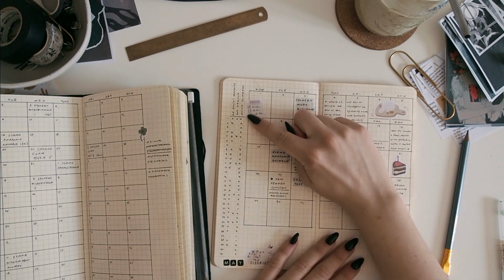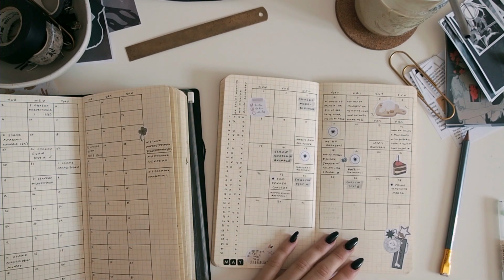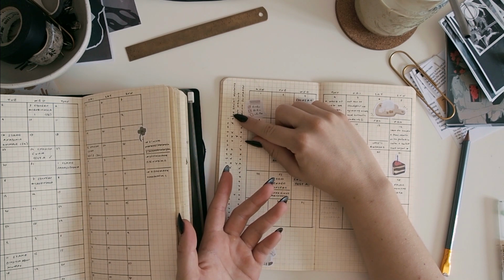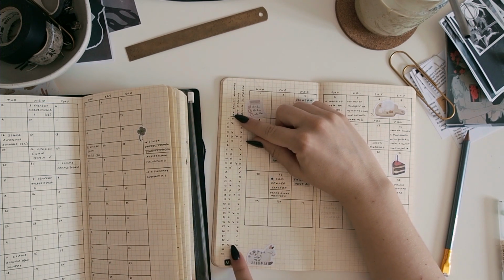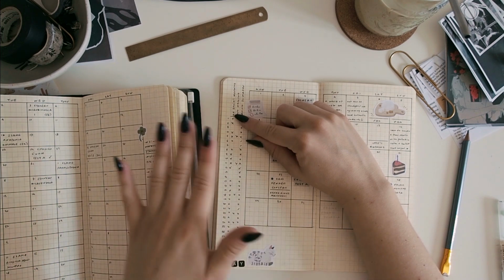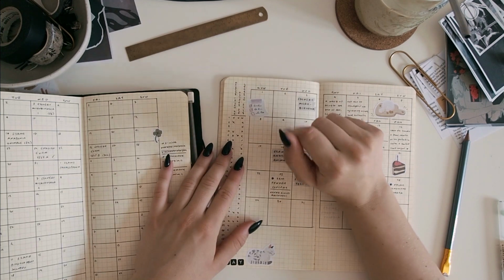And then I have my tracker at the side, so I just have no social morning, so that's like trying not to go on my phone first thing in the morning. I was quite consistent with that last month. I've not been lately, like my sleeping schedule has not been good lately, but we won't talk about that. I'm trying to fix it.